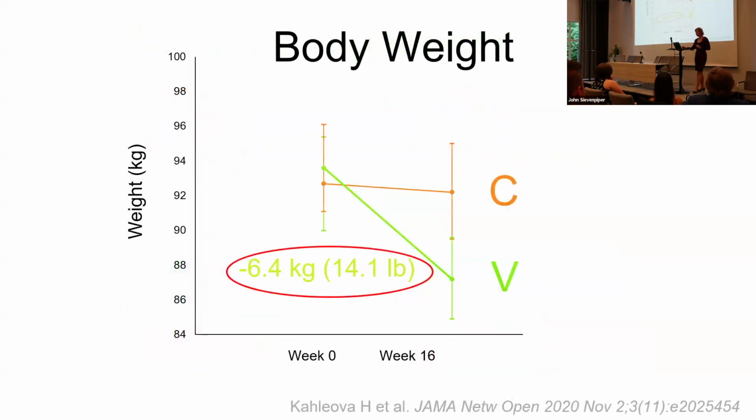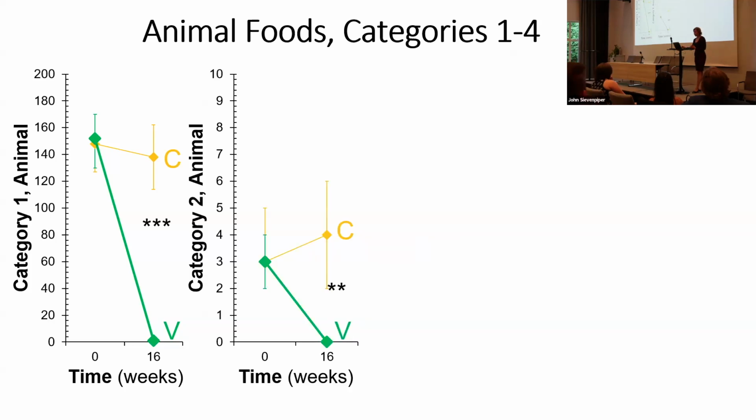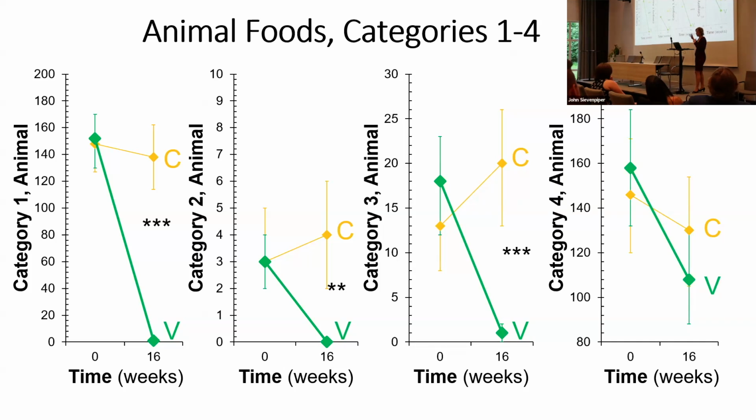And the vegan group lost 14 pounds on average, 6.4 kilograms in 16 weeks on average, compared with the control group. Now let's look at the animal food consumption. In category number 1, there was a significant decrease, of course, in the vegan group compared to the control. So there was a significant decrease in category number 2 and 3. No significant difference between the groups in category number 4.